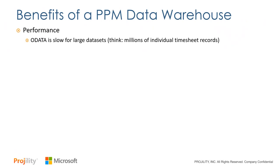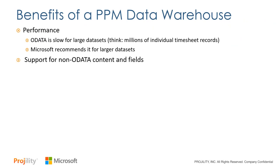And if you need to run a report for management in 20 minutes and you have to synchronize the data, that's going to be pretty frustrating for you. So a data warehouse will run that synchronization on the back end on a scheduled basis or on demand. Additionally, if you read the documentation Microsoft provides for larger data sets, lots of projects, lots of resources, lots of assignments and lots of timesheets, they recommend access to a database in the middle, and that's really a best practice by Microsoft. Additionally, I mentioned the support for non-OData supported fields and content.